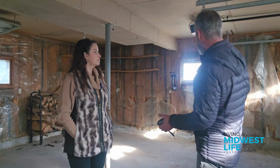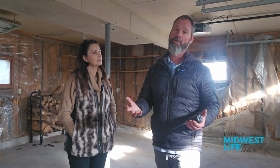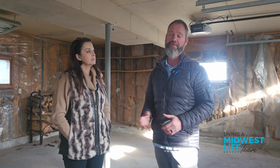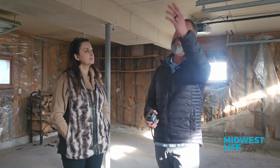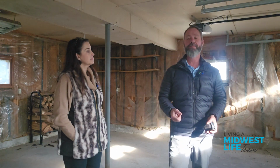So we're going to be going ahead and finishing all the drywall in here, getting the drywall done, and then having it fire taped for protection, for safety measures and per code. There's also a couple of little spots where there are some holes in the drywall where they redid the garage doors. Those have to be covered up with fresh drywall and again taped for safety reasons.